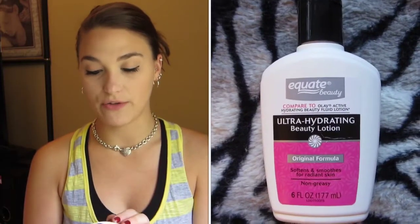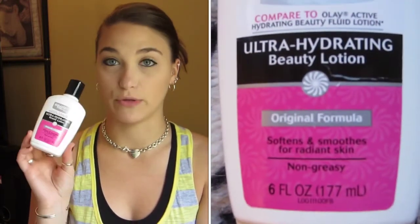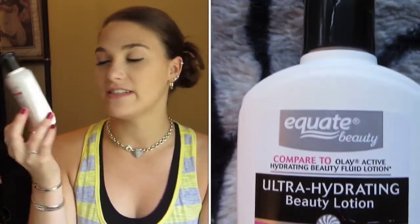I use it right when I get up in the morning. I wash my face with this. I don't use a lot of product, just enough. Wash my face with this, and then I go on to my next step, which is my moisturizing step. I'm right now using the Equate Beauty. It's comparative to the Olay Active Hydrating Beauty Fluid Lotion. This feels just like it.